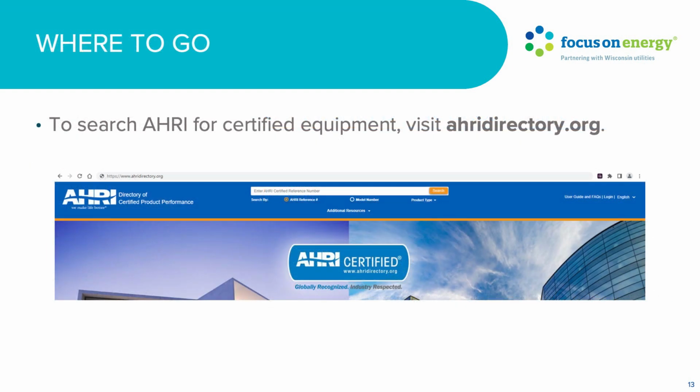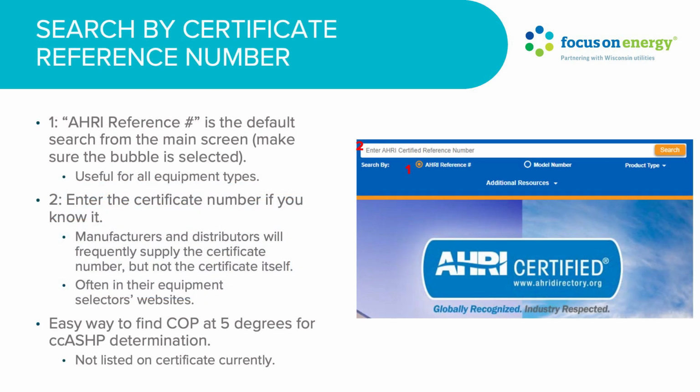To search for AHRI certified equipment, visit ahridirectory.org. Searching the AHRI database by certificate reference number. AHRI reference number is the default search on the main screen. It's useful for all equipment types, and you can just enter the certificate number if you know it. Often manufacturers and distributors will supply the certificate number, if not the certificate itself, and sometimes it's available on manufacturers' websites in their equipment selectors.